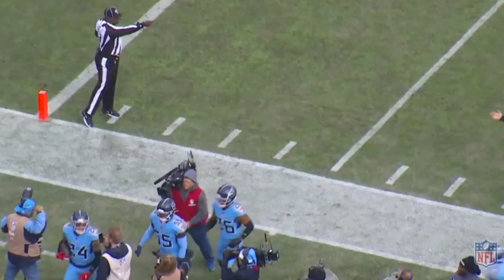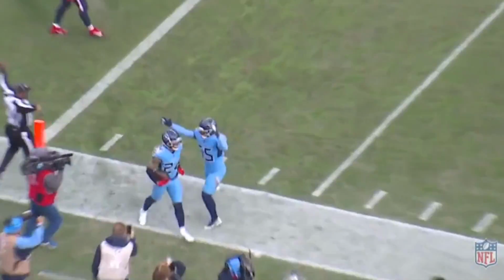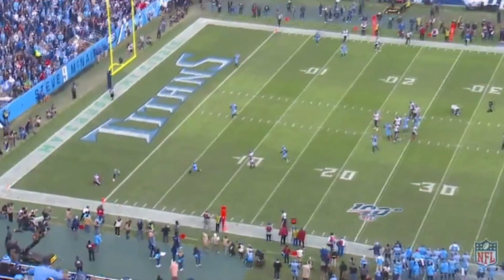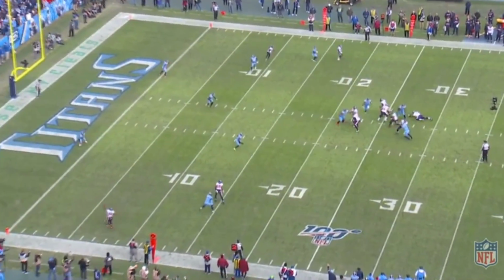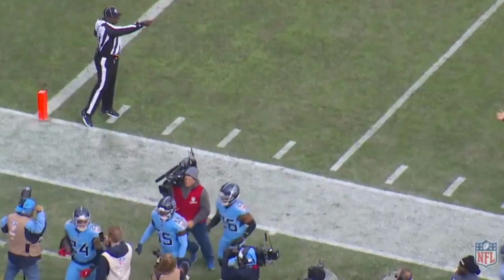Give credit to Vicardo right there. He did a great job of realizing that he screwed up, or somebody screwed up. I'm not sure who it was, but realizing somebody screwed up, running over and getting the interception. So give him some credit in that regard. But at the same time, you can't be making those kind of mistakes against Tom Brady. He will realize them, and he will realize them quickly.